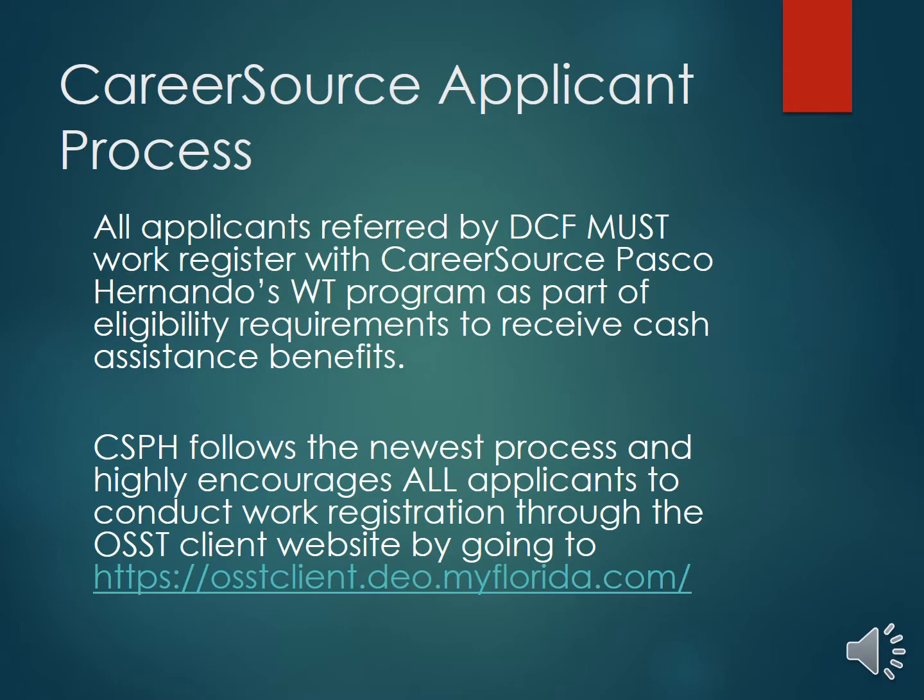All applicants referred by DCF must work register with CareerSource Pasco Hernando's WT program as part of eligibility requirements to receive cash assistance benefits. CareerSource Pasco Hernando follows the newest process and highly encourages all applicants to conduct work registration through the OSST client website by going to ossstclient.deo.myflorida.com.